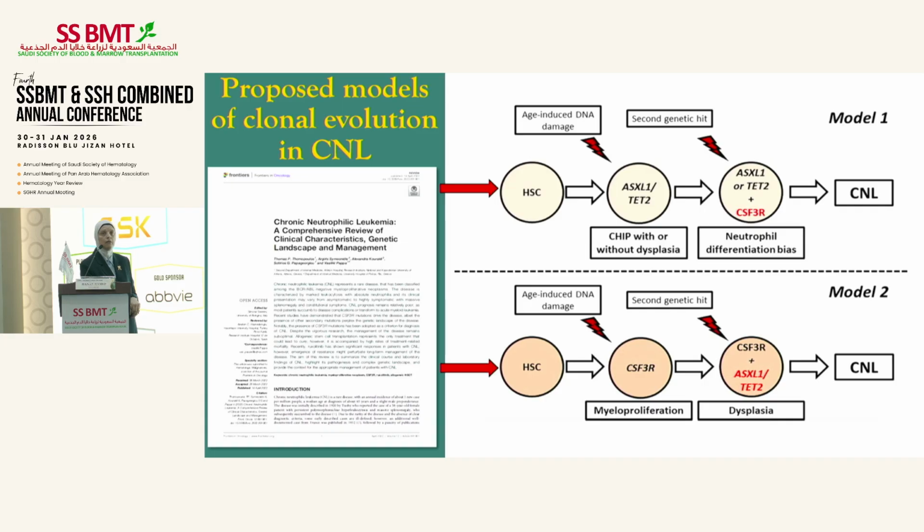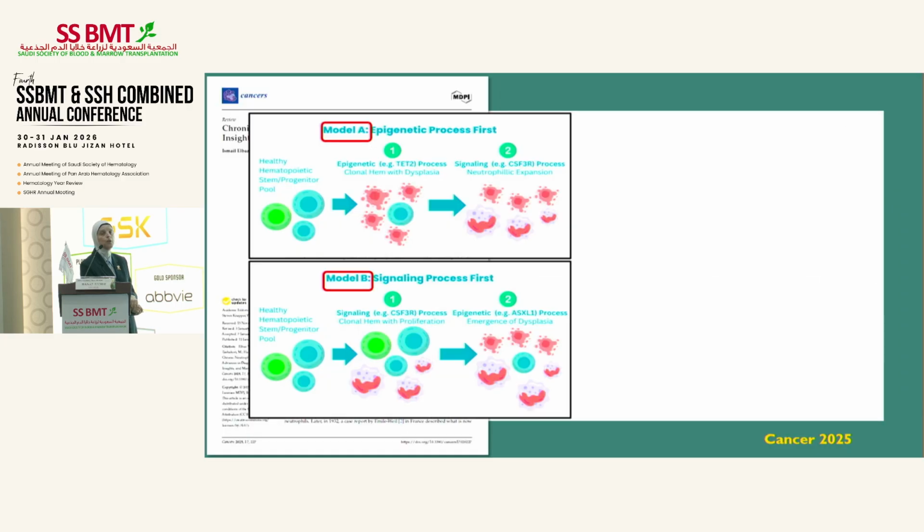So what is the model of occurrence of chronic neutrophilic leukemia? We could start with an initiating DNA damage like a TET2 mutation or ASXL1, then a superadded second hit with colony-stimulating factor mutation leading to chronic neutrophilic leukemia, or we could have the vice versa, starting with the CSF receptor mutation, then we will have an add-on of TET2 or ASXL1 mutation. But a recent publication showed that we could have the 2 models together in 2 separate clones or the 2 models in the same cell.